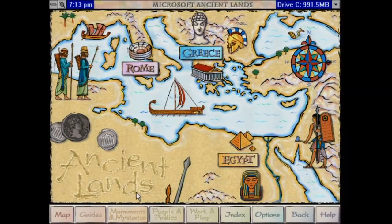Oh, that logo brings back memories. Ooh, ancient. Now I imagine that this funky looking title bar up here would take up the entire title bar right here, but I've got Plus! for Windows installed, which gives me a clock and drive space at each corner of each title bar, so it's probably not supposed to look like this. But anyway, I've never used this program, so I'm not sure really where to start.